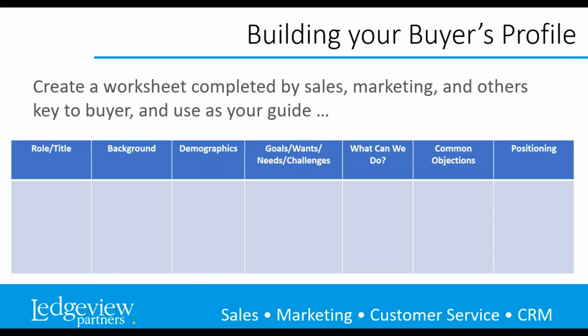Take the time to do this exercise, and don't do it in a silo. Engage with your sales team or others in your company that may play a critical role to learn more about your buyer, the decision maker that you ultimately want to reach. What roles or titles are you seeking? What is their background or demographics? What are the goals, their wants, their needs, the challenges that this buyer faces on a daily basis? How can the product or service that you are offering help them directly?